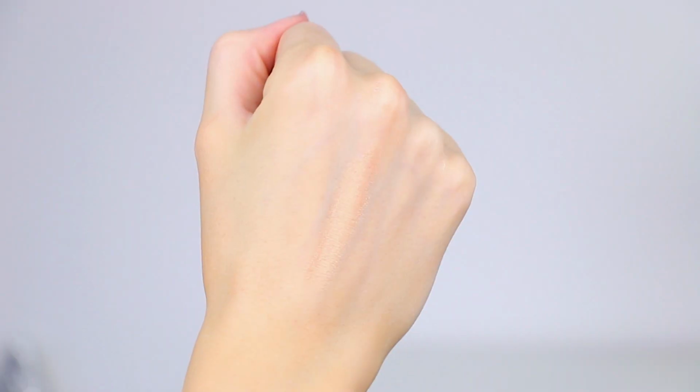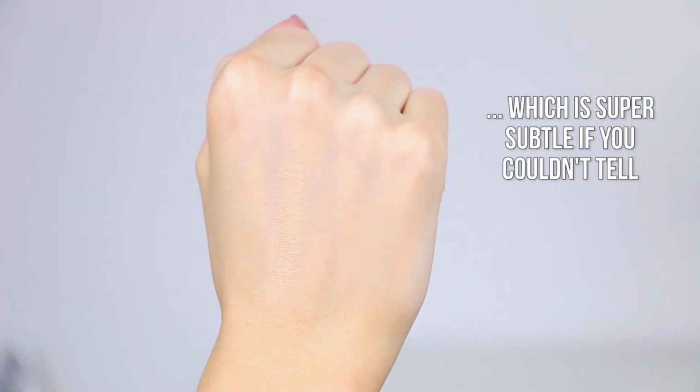So when swatching this on my hand, I was actually surprised because it has this almost champagne-y glow to it, which is really pretty, and it looks really nice on the skin. However, the texture itself is very thick. It's very difficult to apply, I found.